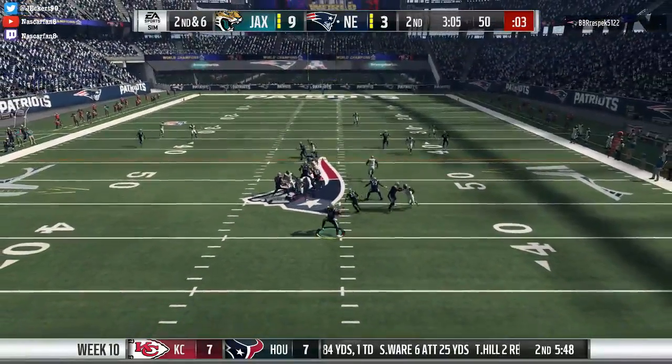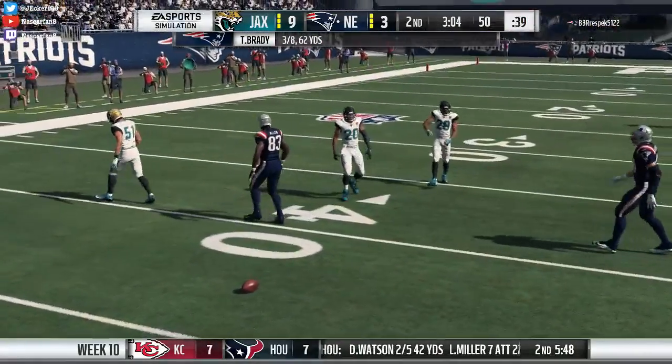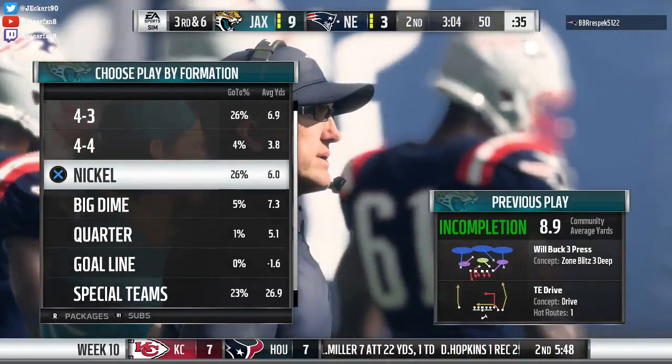From midfield, here's Brady, throwing middle, but it's incomplete. His tight end, Dwayne Allen, the intended receiver. And it'll bring up third down.